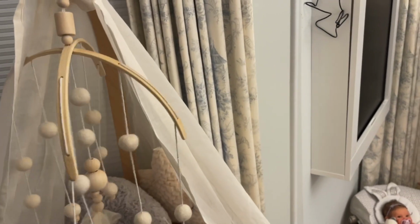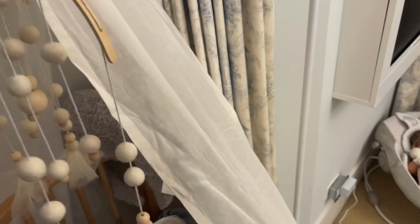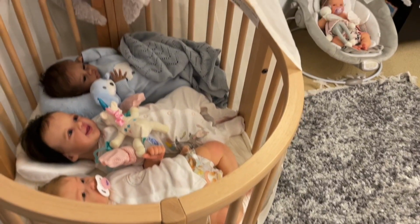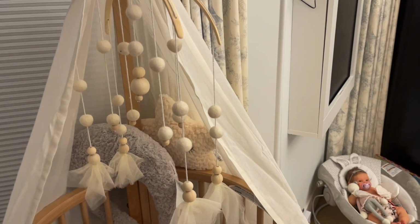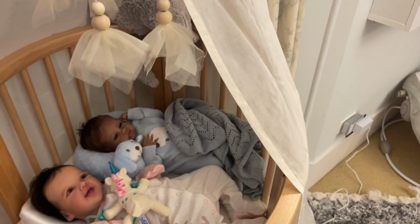And I just found this little mobile on Amazon. And the canopy you have to buy separate. It's ridiculous. But it's a really beautiful piece and I'll have it forever. Give it to my grandbabies or me. No, I'll buy them their own. I'm keeping this one.